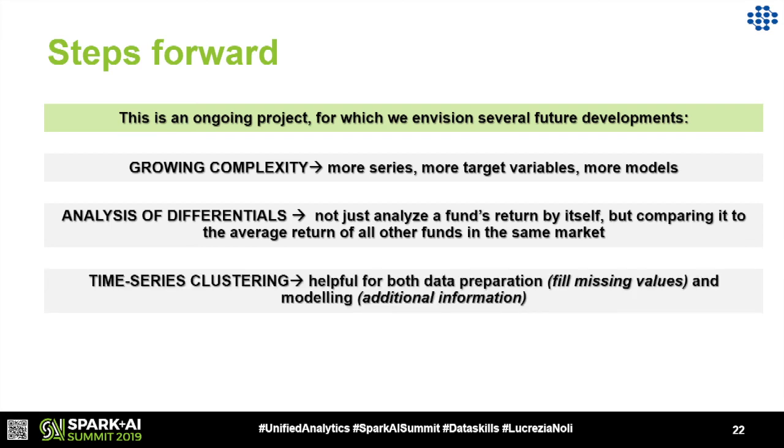Another interesting thing that you can do is time series clustering. You can try to understand if there are funds that behave similarly, so that you can put them in the same cluster. Why would you need this information? Because you can use it in data processing. If you have missing values, instead of imputing using the average or whichever other metric from the overall set of funds, you would pick the value to impute just from the cluster of that fund, which should give you a much better estimation of the value that you are imputing. On the other hand, this is also information that you can add to your model, information about which cluster the fund belongs to.